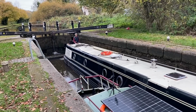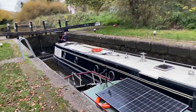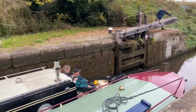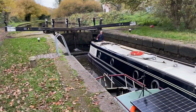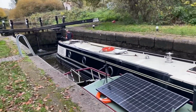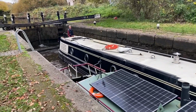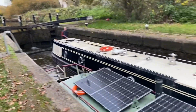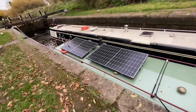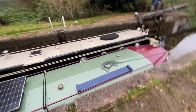Rob needs to keep his wits about him at all times with a boat that length, because to open the gate he needs to put his boat back, and putting it back, literally he's got a foot between him and the sill. There's no drink driving his boat, I don't think. Mine though, I occupy about two-thirds of this lock, so that's all right.